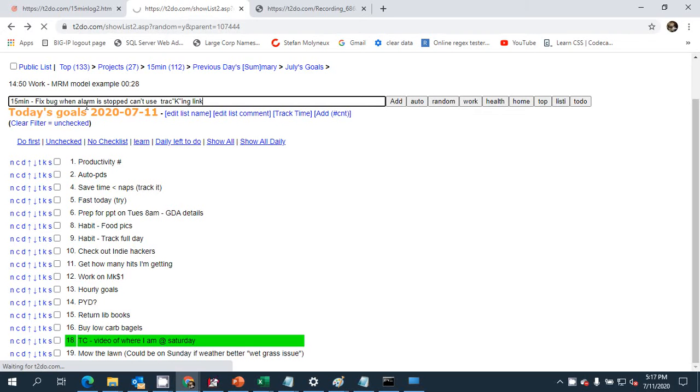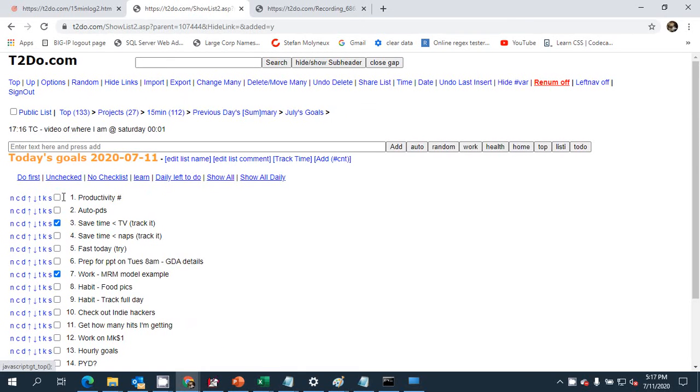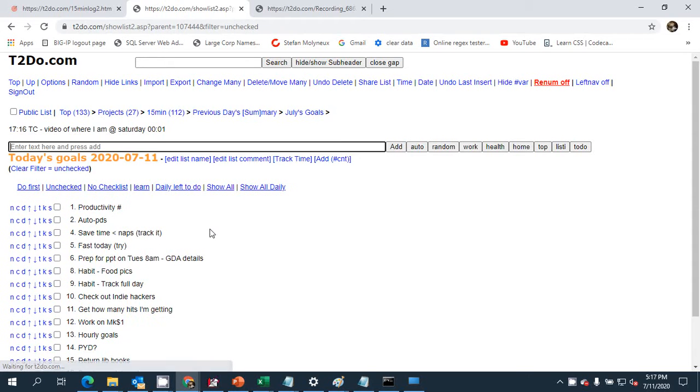So we can add things to this list, and that also is a bug. It's showing my checked things. I can say, just show me the things that I haven't done. Oh, and I've got to take a picture of my meal, which I almost forgot. You don't care about that.